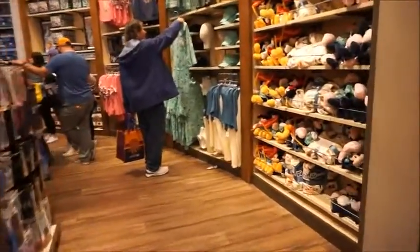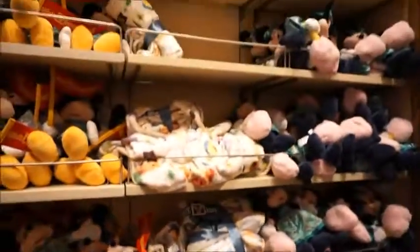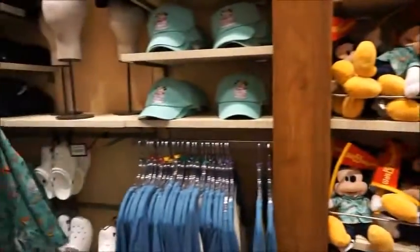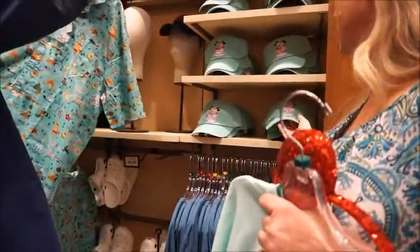Here's some new color magic bands. Love the pink, love the lavender. Yes, which I love. So here's some plush, but we'll show the shirt first just because we're kind of keeping in the same theme. That hat, Mom, is so cute. Oh my gosh, look at this hat. And you look adorable in this hat.